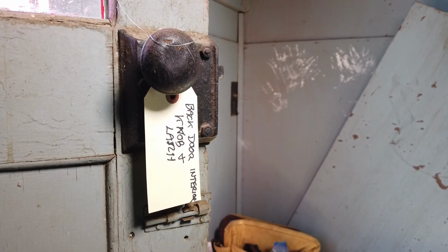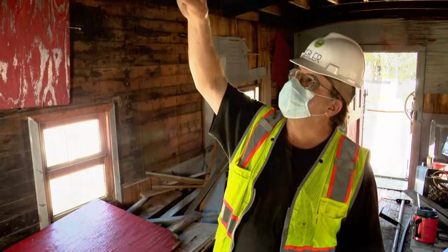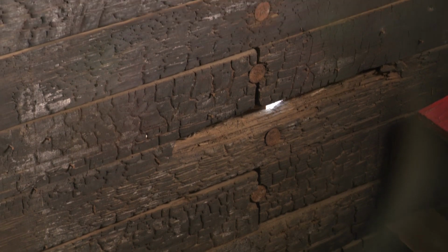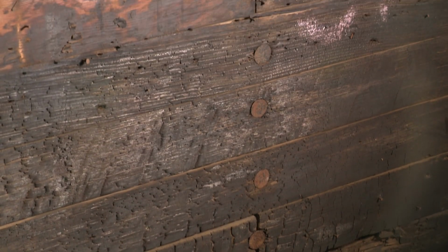What's been the biggest surprise that you found so far in there? The fire. The fact that the caboose at some point had been engulfed in fire. It became pretty evident that most of the ceiling wood up here is going to have to be replaced in this section. That was not evident to us until we began last week pulling that paneling down, and it has revealed itself to us.